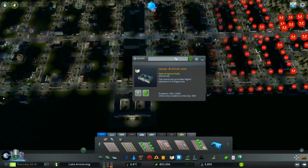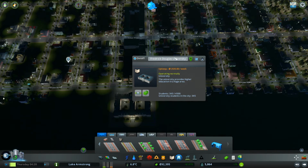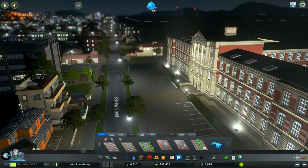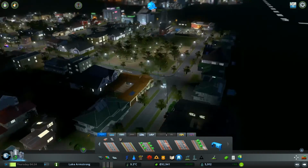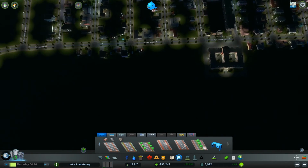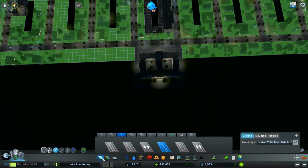Alright, and we'll call this the Frederick Douglass University. There we go. We're definitely gonna have to probably expand these streets at some point. And what I can probably do is something like this.